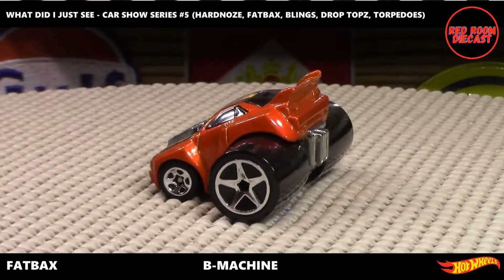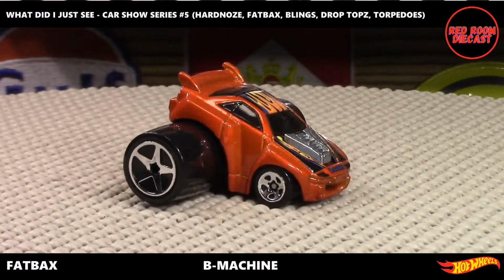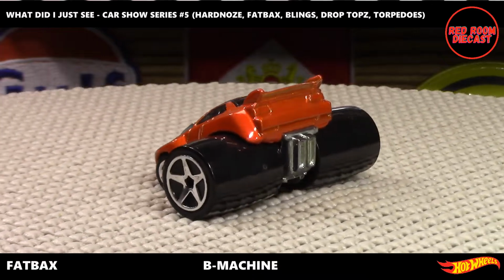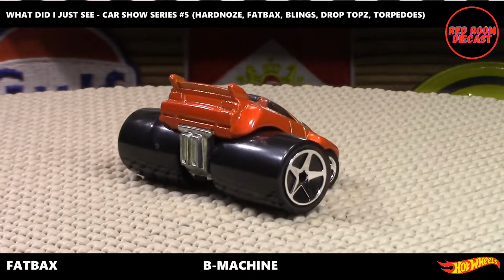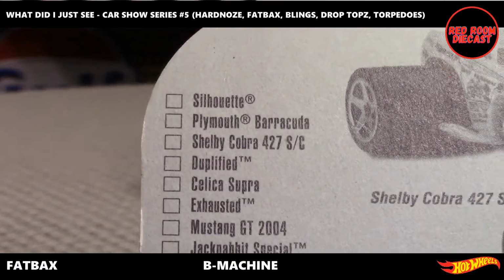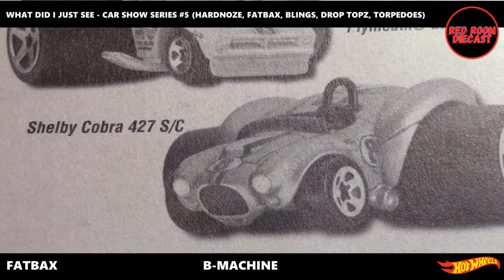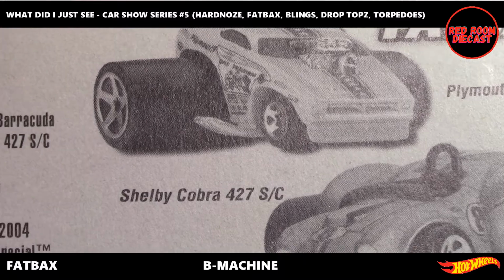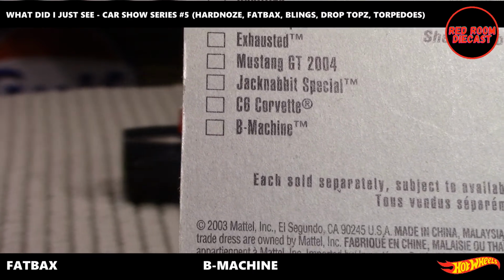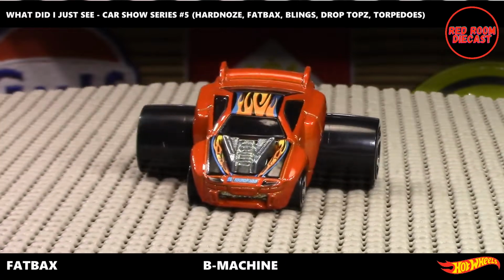So as you can see, here's the idea of what they were going for in this Fatback series, which is the large rear end jacked up with these huge meats in the back. And this one is, forgive me, I think it's called the B Machine. In this series, you can see which ones they had coming out: a Silhouette, Plymouth Barracuda, Shelby, and you can see some of them here. That's the Cobra, that's the Barracuda. They had the Celica Supra, Exhausted, Mustang, Jackrabbit Special, C8 Vet, and the B Machine, which is in front of you. So I'm going to attempt to eventually find them and present them when I do.